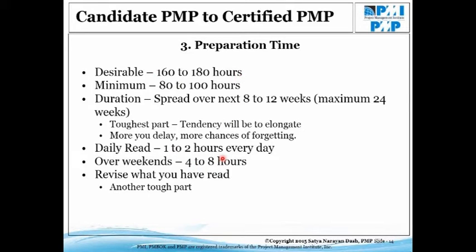Together it should be around 160 to 180 hours. So in a week, I am saying around 15 hours. In a month it is around 60 hours. So within 3 months, you should be prepared enough to sit in the exam. I won't say don't take more than 3 months, but if you are stretching, 6 months should be the maximum. More than 6 months, you would be forgetting. You won't remember what you read 1 year before. It is impossible to remember.